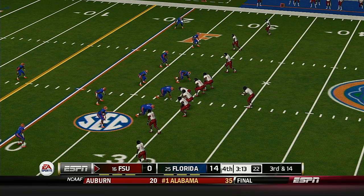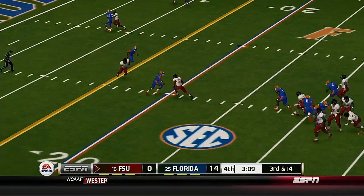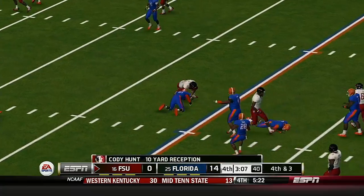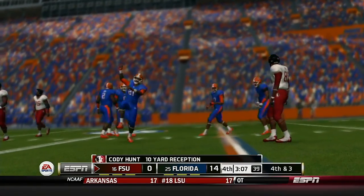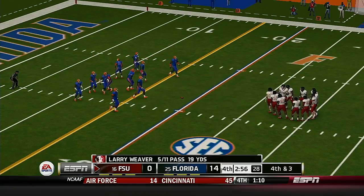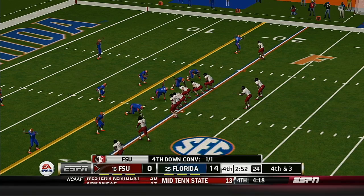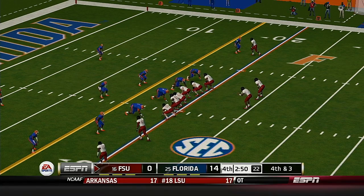They'll line up with five wide receivers. Brought down at about the 19-yard line. And again, they're going for it on fourth down. Just under three to go in regulation.